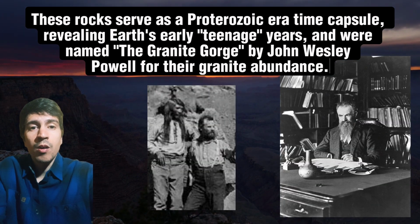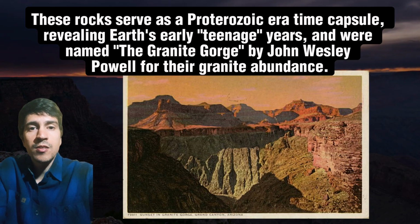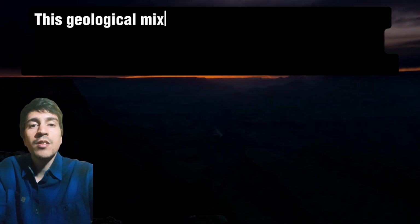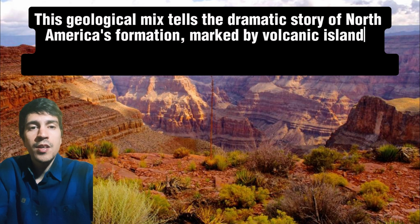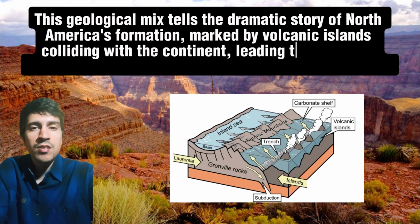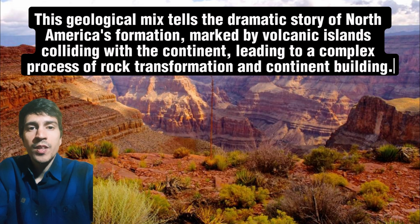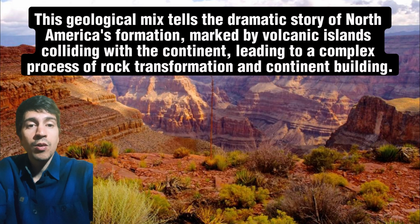When John Wesley Powell and his team were mapping the Grand Canyon, they saw this part and called it the Granite Gorge because of all the granite. But here's the kicker. These rocks tell the epic tale of how North America was born. Imagine a volcanic island smashing into the continent, causing all this drama underground with heat and pressure, making metamorphic rocks. And the action didn't stop there. Volcanoes kept erupting and more igneous rocks kept forming. It's like the earth was cooking up a recipe for a continent.